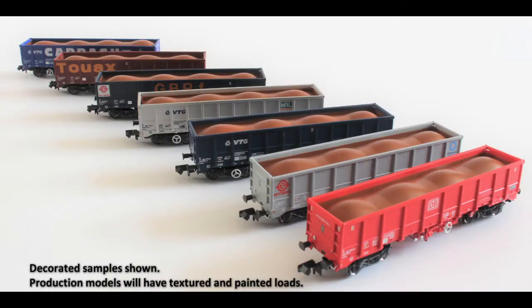After that, we've got the J&A MMA Elnos box wagons that we talked about in the previous video. Those are all at livery sample stage, and the next step for us will be to set a production deadline.